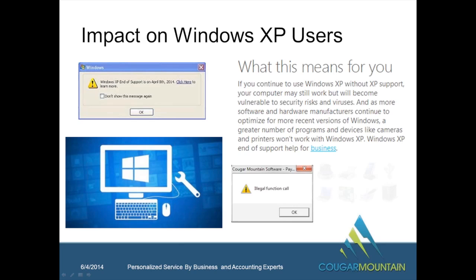You also are going to see certain software incompatibility issues. With software upgrades, as you upgrade to newer versions of your current software, you're going to find software is going to start triggering more errors and more problems running under Windows XP.